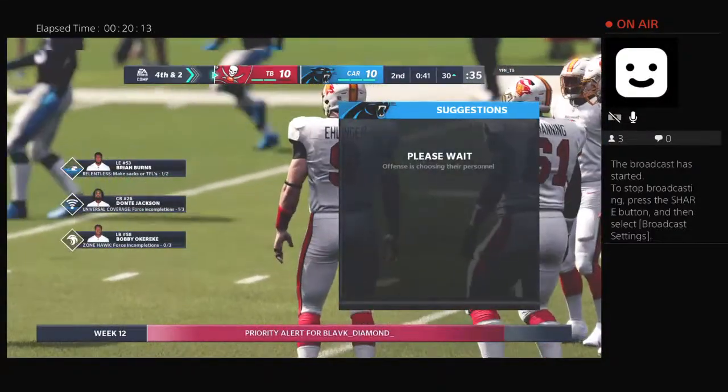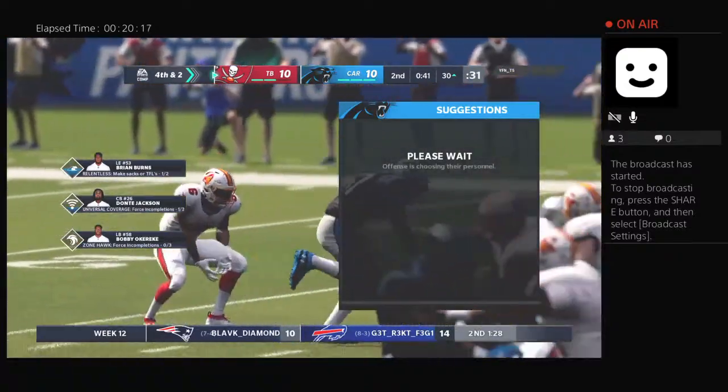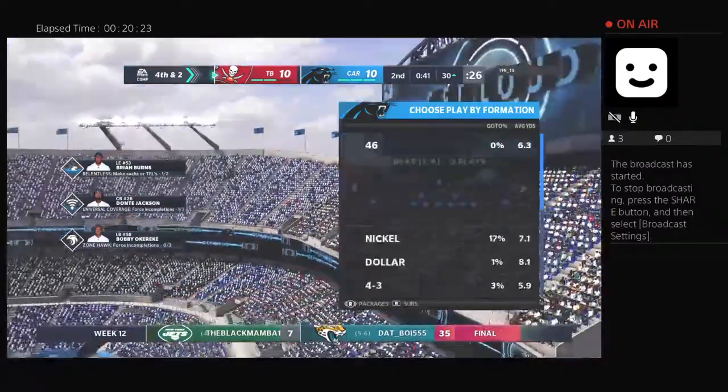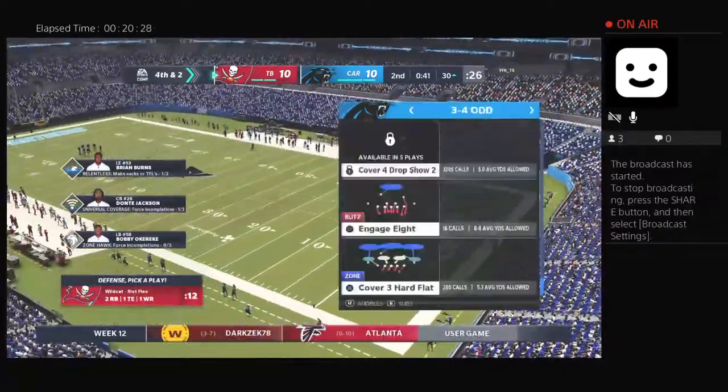Problems on 3rd down so far in this first half. Relatively small sample size, but they're now 0 for 3. And the average in the league, somewhere around 40% on third down for offenses. So what's the answer to this? Either convert them or don't get to third down in the first place. Get your big chunks of yards on first and second down.